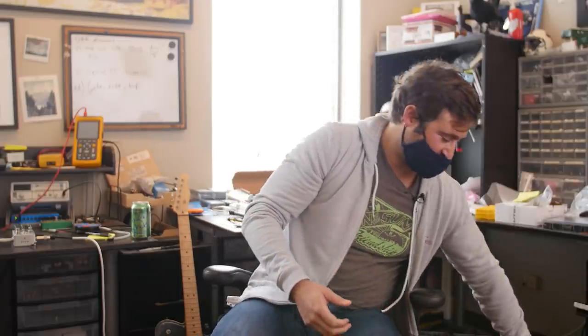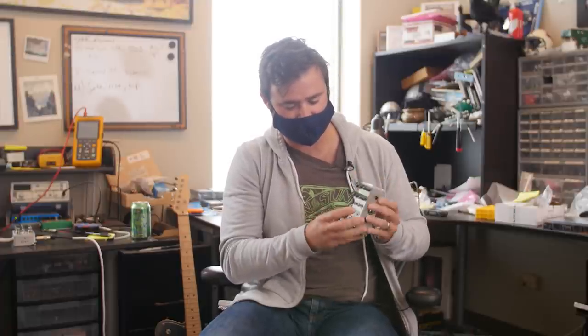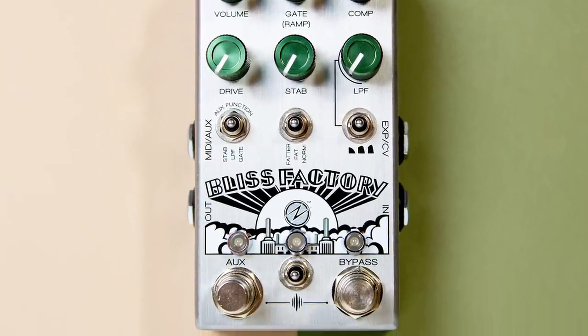Ever since I designed this platform with six knobs and three switches and the dip switches and everything, I've thought about this thing. I've really wanted to make this for some time.